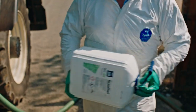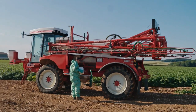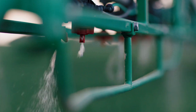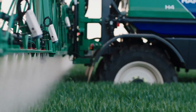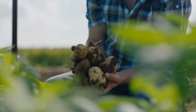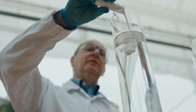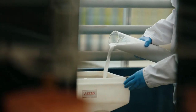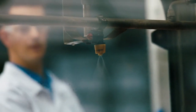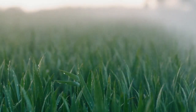Because YaraVita products are an essential part of an integrated crop nutrition solution, for farmers insisting on increased efficiency and greater crop performance. Whether it's for potatoes or wheat, YaraVita products are formulated from high-quality ingredients and tested globally to ensure enhanced crop performance, even in adverse growing conditions.